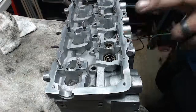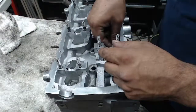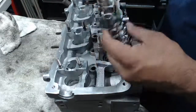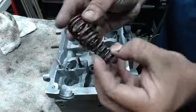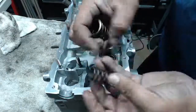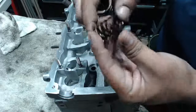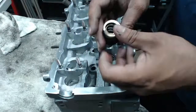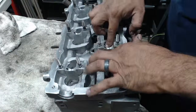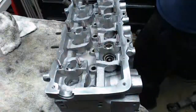They don't have a very specific direction. So we take them back out and show you guys. The top and the bottom are machined exactly the same. Same with the little guy. Top and bottom are machined the same. The owner's manual doesn't even state that they go in any direction. So I'm leaving them be.